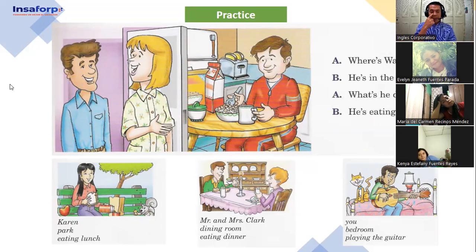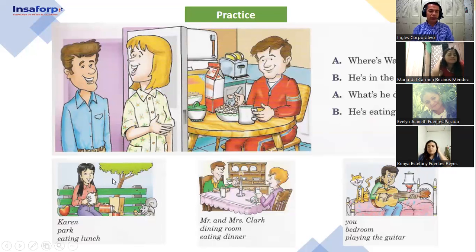Okay, good. Now we're going to practice this conversation again, and I will ask the question to Maria del Carmen Recinos. Ready, Maria? Ready, teacher. The questions are going to be about Karen, right? We made this yesterday, Maria. Esto lo hicimos ayer, right? Yes. Again, repetition. Maria, where is Karen? She is.